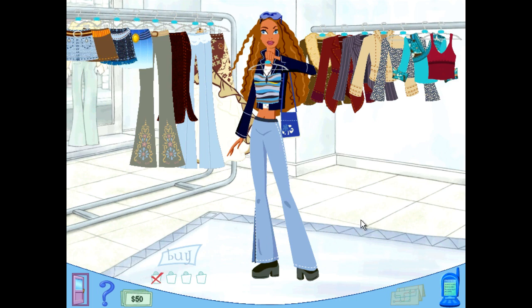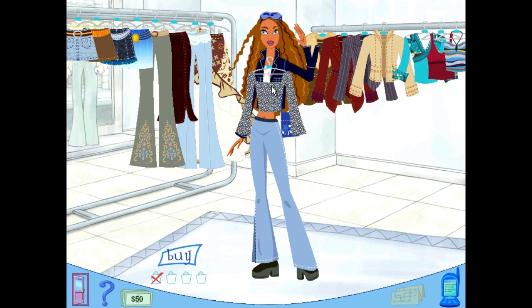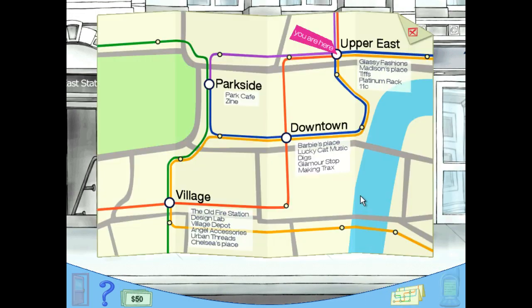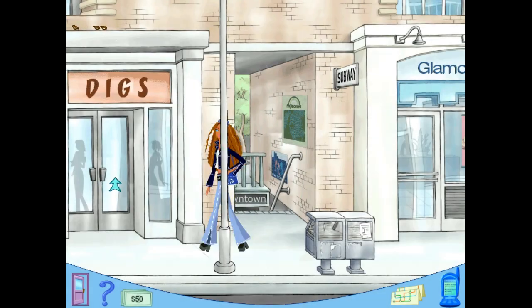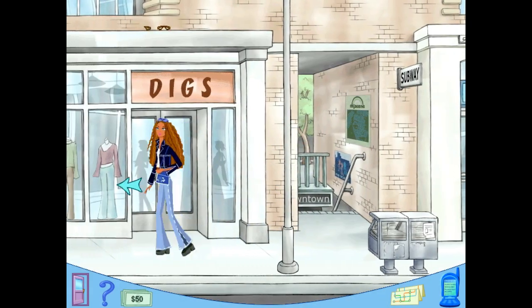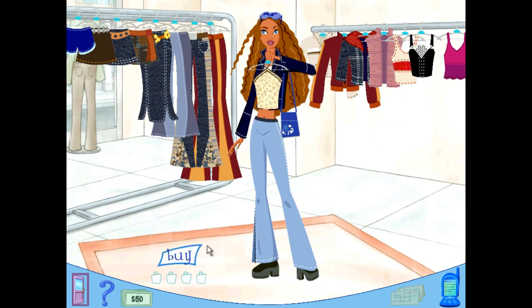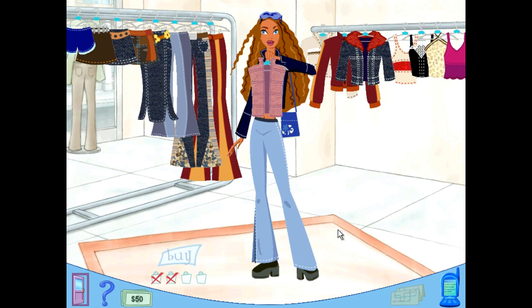Nah, not what I'm into this week. Cute, but not what we need. Check this out. Diggs is so awesome. Perfect. Just what I wanted. Perfect. That'll be $40.